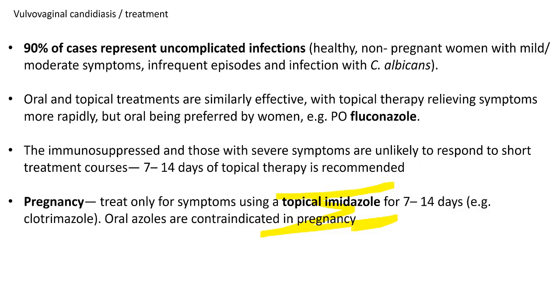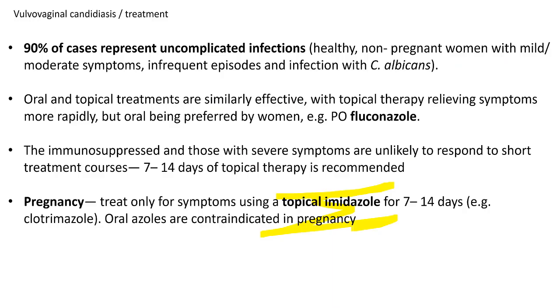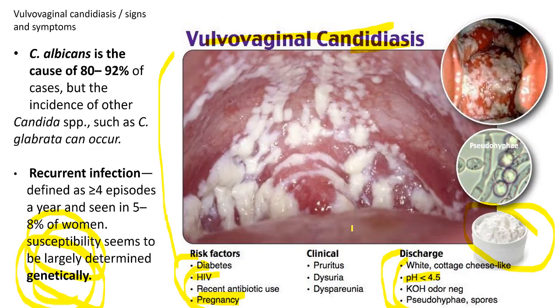We still have good time. Let's start with this case report. All of those are from, or most of them are from, case reports in journals that have been peer reviewed and so on. And some of them I took from textbooks, yes. Yes, candidiasis.